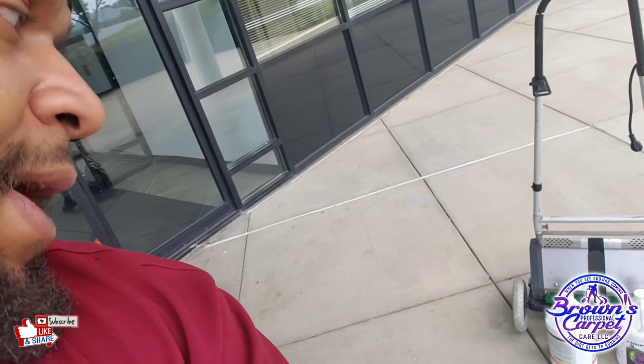Encapsulation hot water extraction process. I got some awesome encapsulation products: Optimus Prime, Revive It Rockin', and also Omegazyme. And then for hot water extraction, since the carpet's not too bad, I'm gonna use regular Primetime enzyme, deodorizing, and also rinsing with Perfect Rinse. Put it on probably about 2 to 4 hours, as far as the rinse per gallon per hour.